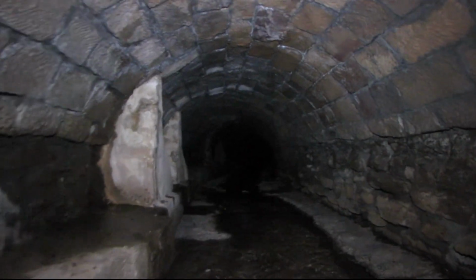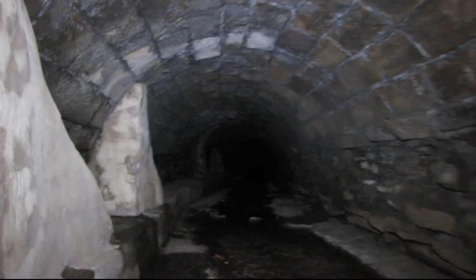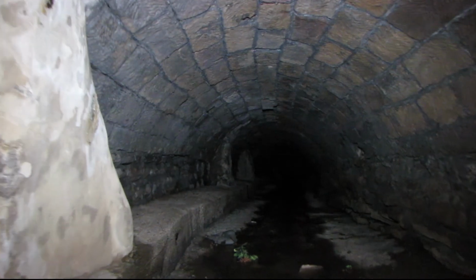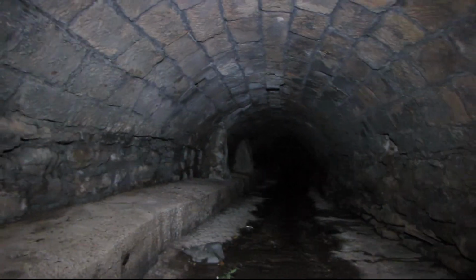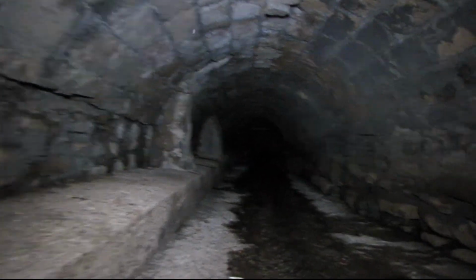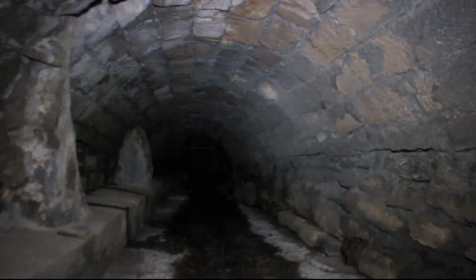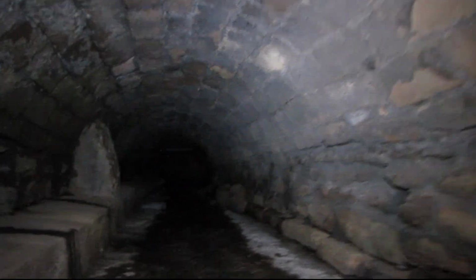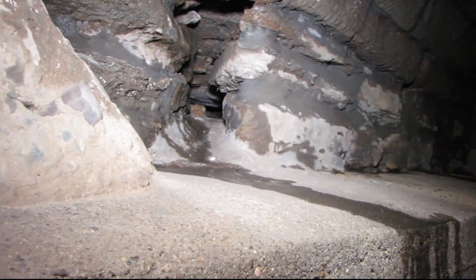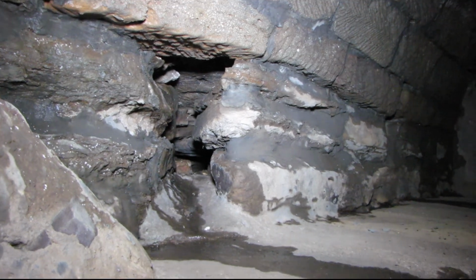So I thought we'll have a little walk down here, see what this Canon camera does. There's a part down here where it's very, very difficult to get across whilst filming, and I'm 6'3" and I can't stand up in here. I'm stooped very low. It goes off somewhere and down somewhere else.